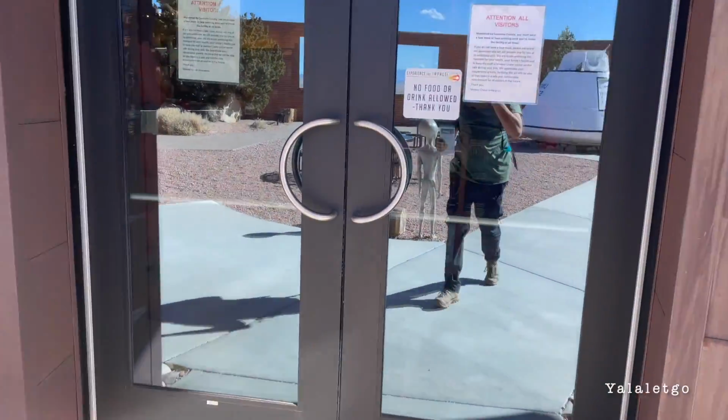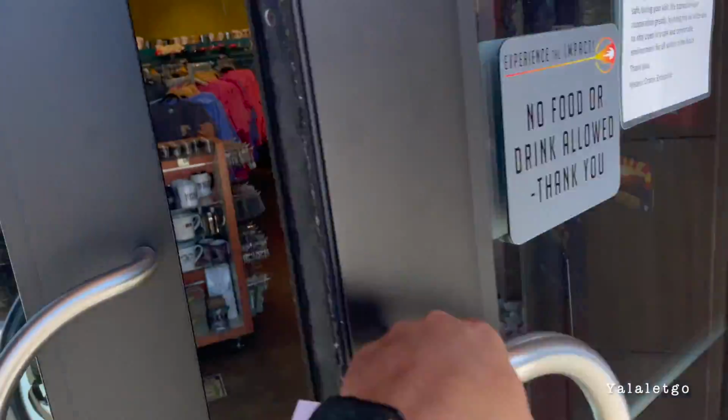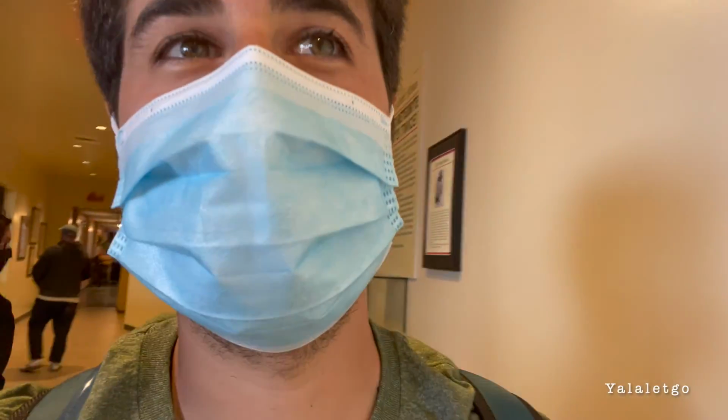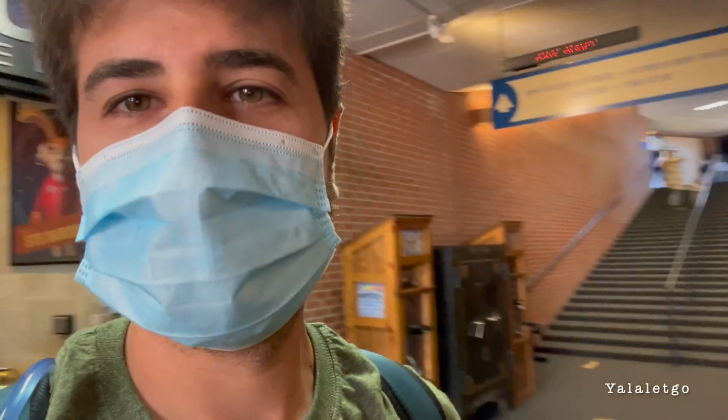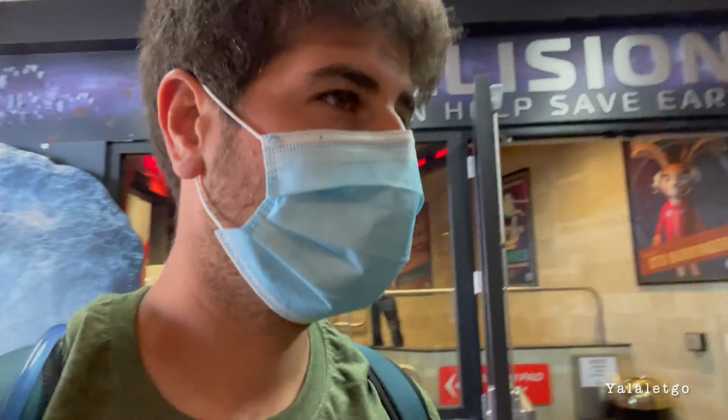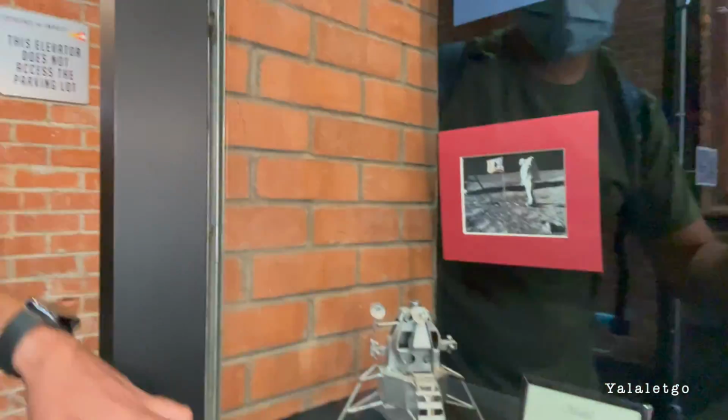Here's a gift shop. We'll get into this later. Let's do the crater first. I don't know what's going on here. We gotta get it together. All right. We got a bunch of memorabilia from the Apollo missions. Model of the lunar lander.